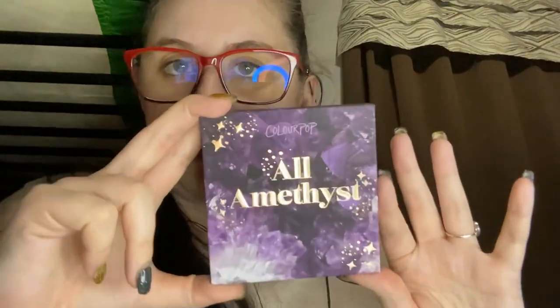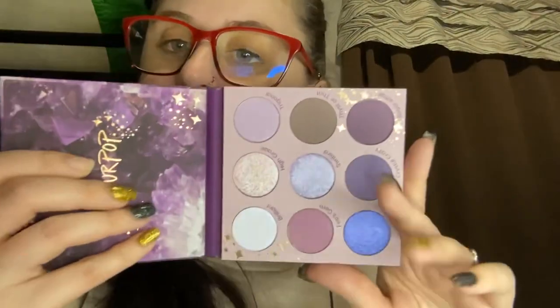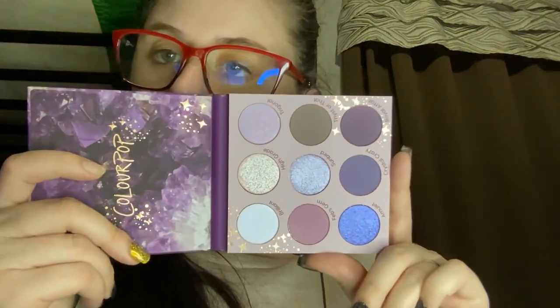And this next one, it is my favorite color. And I didn't own it until today. Now I do. All Amethyst. Because I love purple. Oh, how pretty. Ooh. Okay then. I love purple. My goodness. So I'm ready to use this one too.